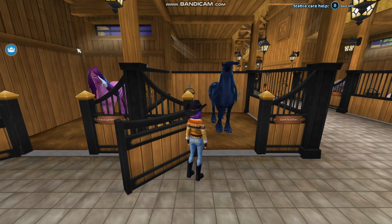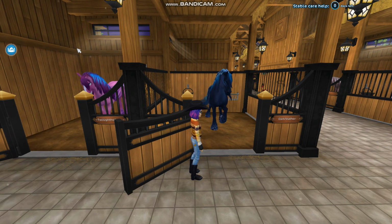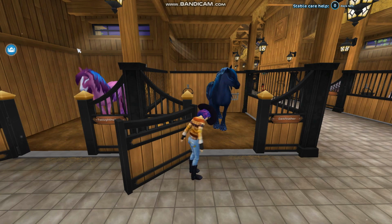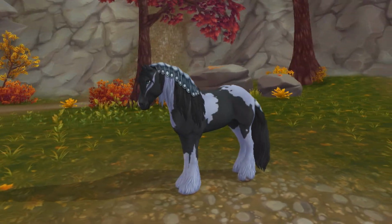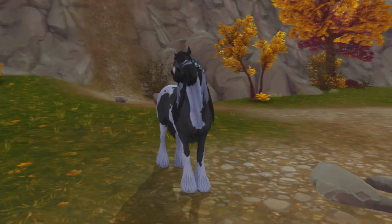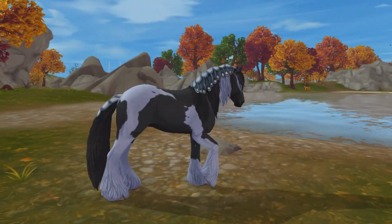So we're going to go outside and we're going to look at their wild versions, because technically you can't really see them in here. And I am going to do like a 360 view of them, both outside and in the barn where their magic colors show. Okay, so here we have Dorcha's non-wild form, which is absolutely stunning.